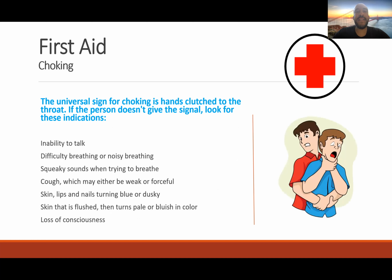Okay, last but certainly not least, one of the most important topics we'll cover today is going to be choking. As you can imagine why, this section is very important in our discussion about first aid and emergency preparedness. Now, the universal sign that someone is choking, no matter what language they speak, no matter what age they are, is they're going to put their hands around the throat like this, okay?